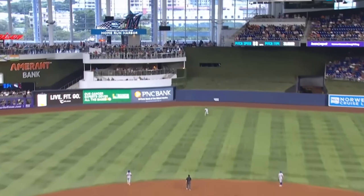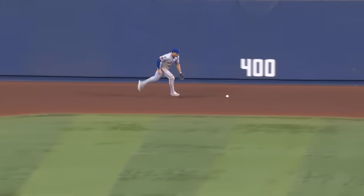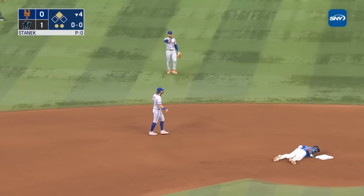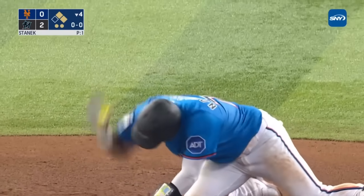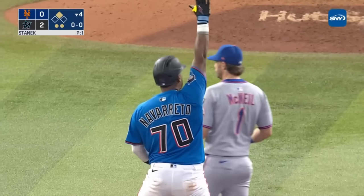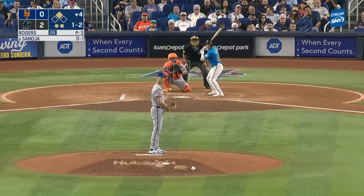This one's hit deep to center field by Navarreto. Back goes Taylor near the wall, and it's off the fence, bouncing away from him. Wagaman scores. Navarreto stops at second with an RBI double. Brian Navarreto starting just his 5th major league game. It's a long double to drive in a run, and it's 2-0 Miami.